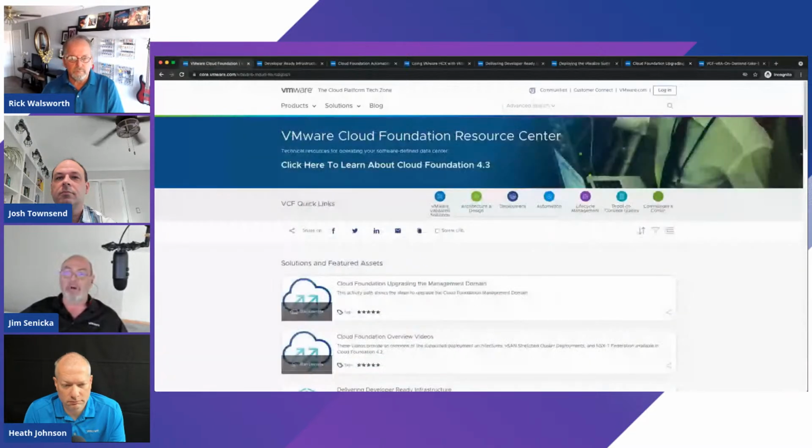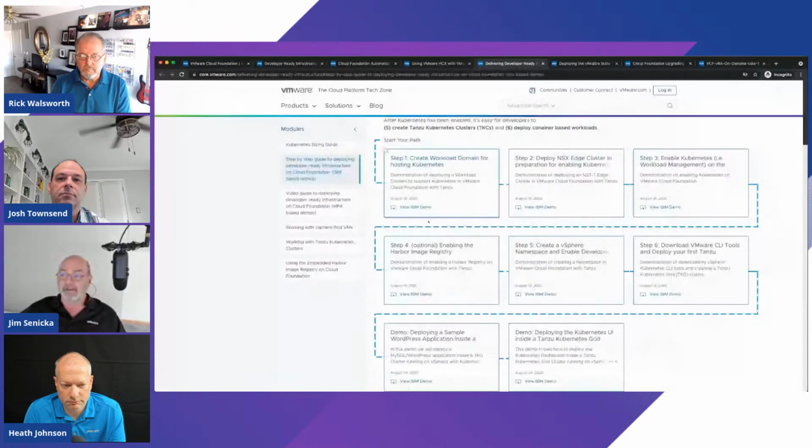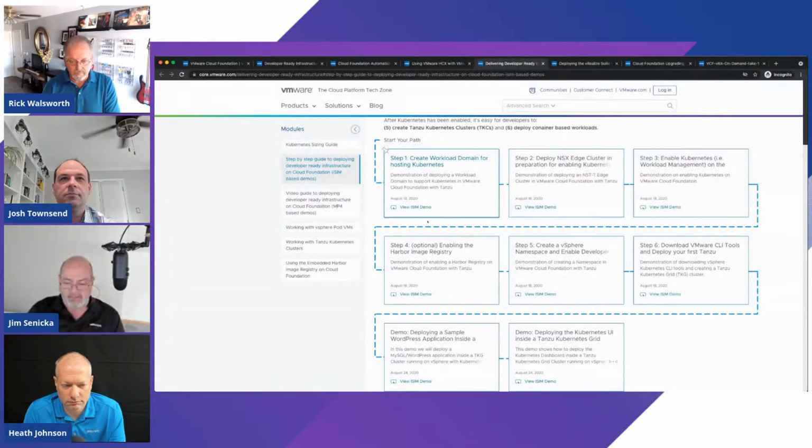If we come back to the top here, another area we brought up is delivering developer-ready infrastructure. This is not the full validated solution piece. This is how to get started with Cloud Foundation with Tanzu. So we've got a set of demos here for setting up the workload domain, creating the edge cluster that enables NSX-T to handle all of your networking requirements for Tanzu, enabling the workload management components, and then deploying all the rest of the pieces here.